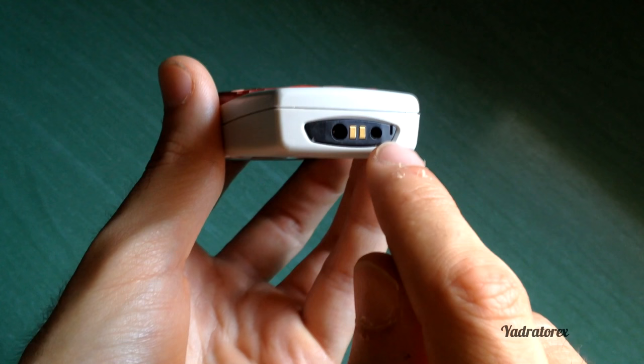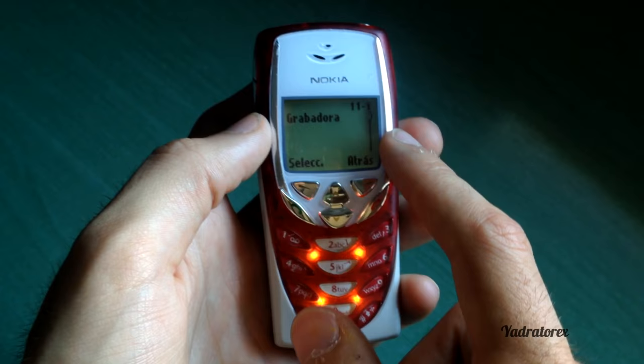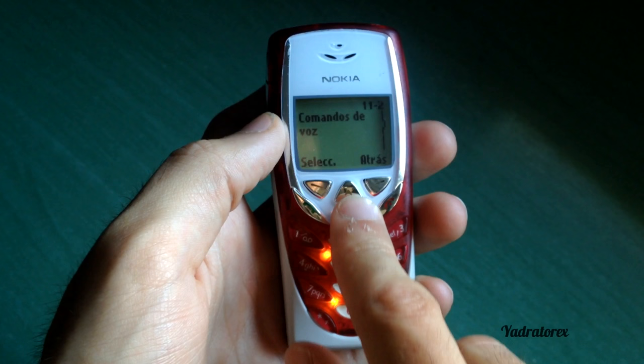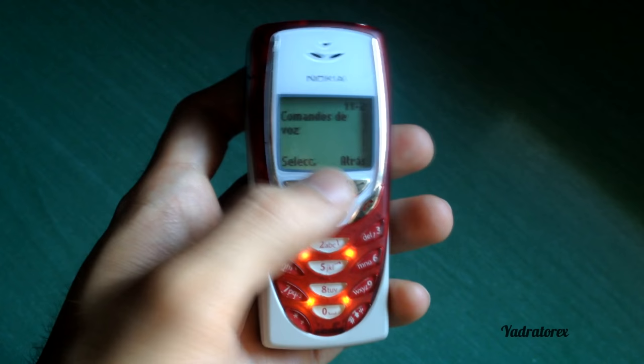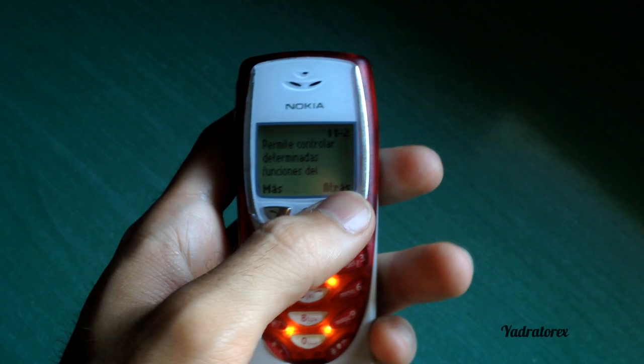And at extras, what we found? A recorder. I saw that in that phone, when you call someone, you can record the conversation up to 3 minutes. So there you have. You can talk to the phone, pressing that and telling silent, and the phone will turn on in silent mode. Or clicking that and telling normal mode, and it will come to normal mode. Or infrared, so it will activate the infrared port.